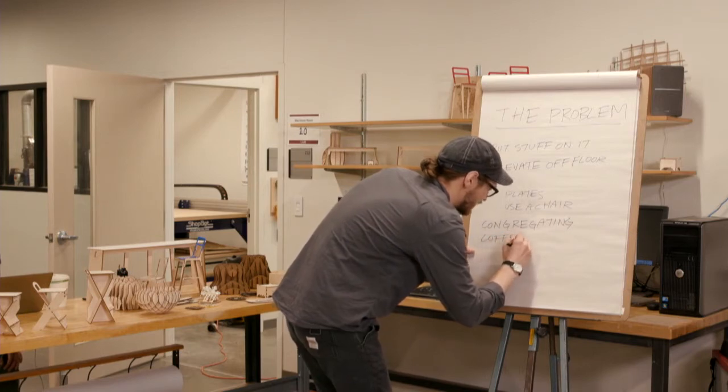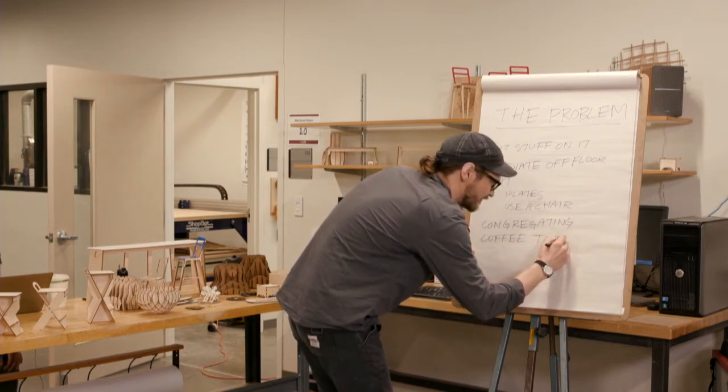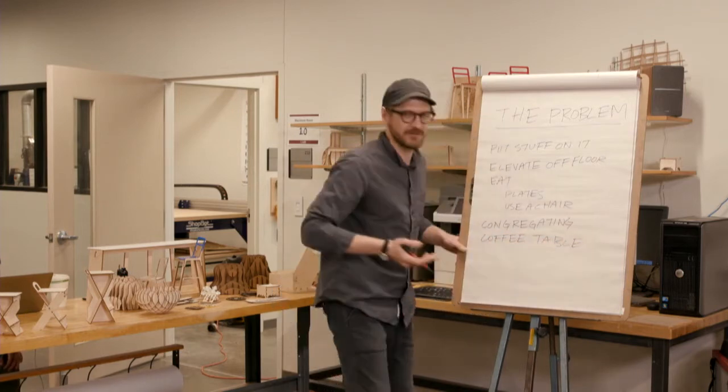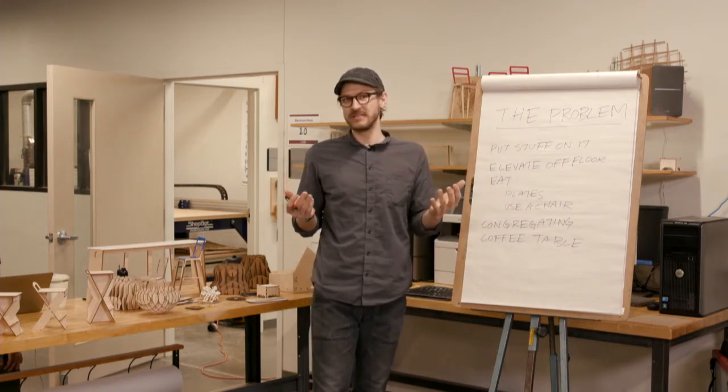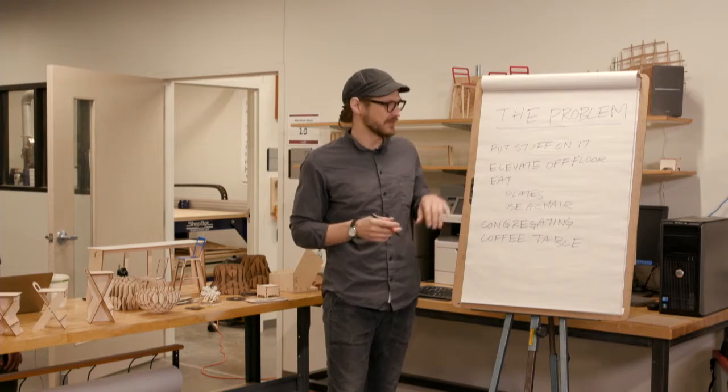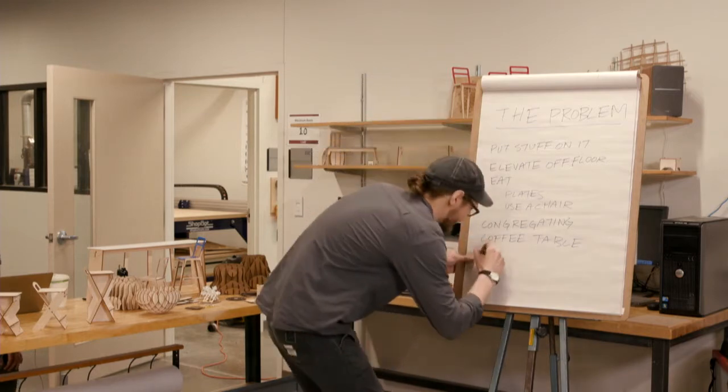So think about a coffee table, right? If a coffee table is in front of your couch and it was as tall as a dining table is, you couldn't watch the TV, right? Or you couldn't put your feet on it. Like board games. Okay, good.